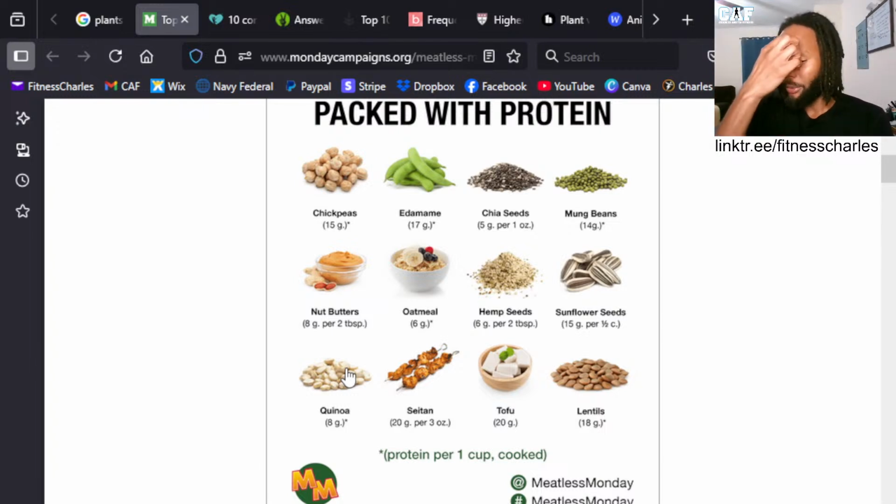So if you ever want to use a good app to figure out how much protein you're eating, how much calories, carbs, fiber, etc., I like to use Fat Secret. It's one of my favorite ones to use.